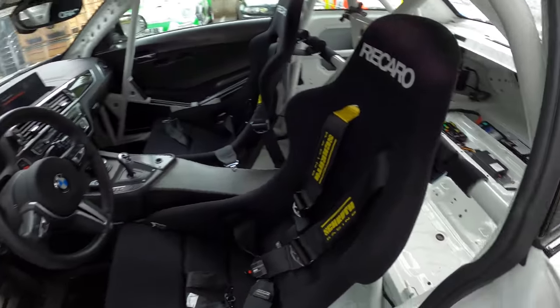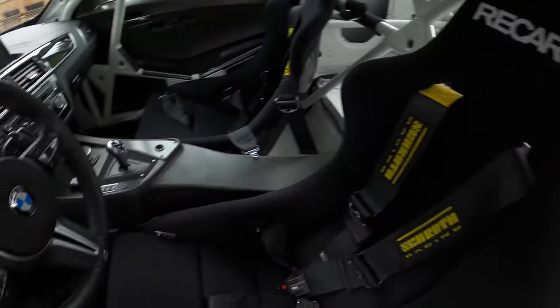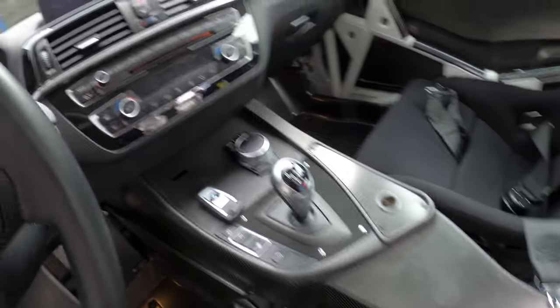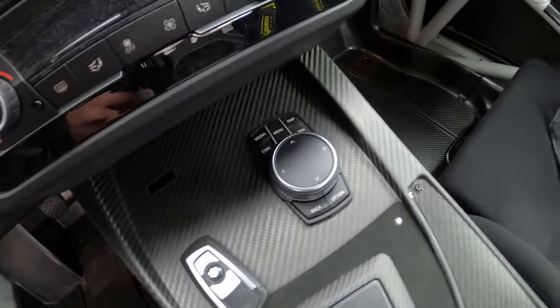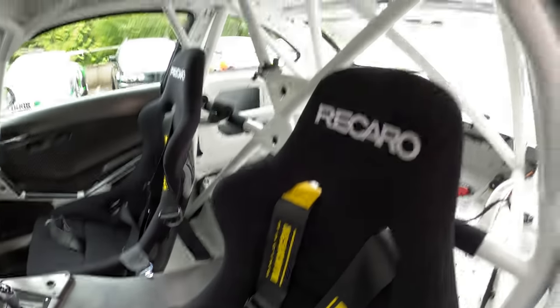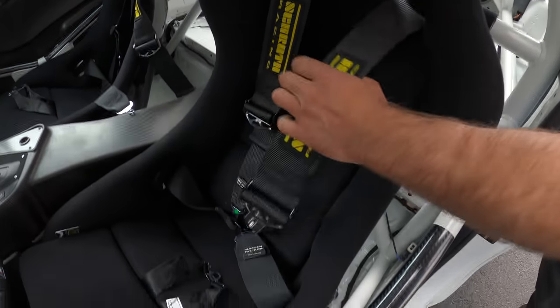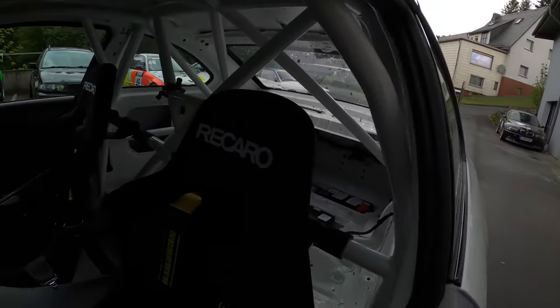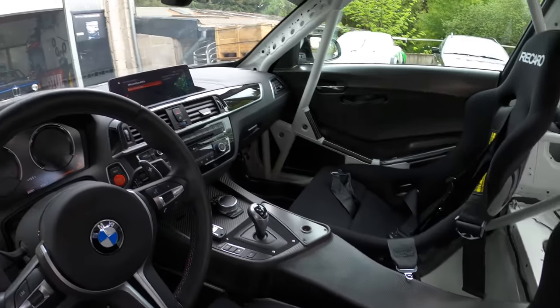Yeah. Other than that, we've got the carbon center console, also out of the M240 cup car, with the adapted iDrive controller, which now sits in the front, because when you sit in the seat, you can't get there with your hand. Oh yeah, here. So I moved it forward. Nice. Pole positions. Yeah, Recaro seats, short harnesses. I would nearly say typical track car equipment. German TF car, I would say. Exactly.